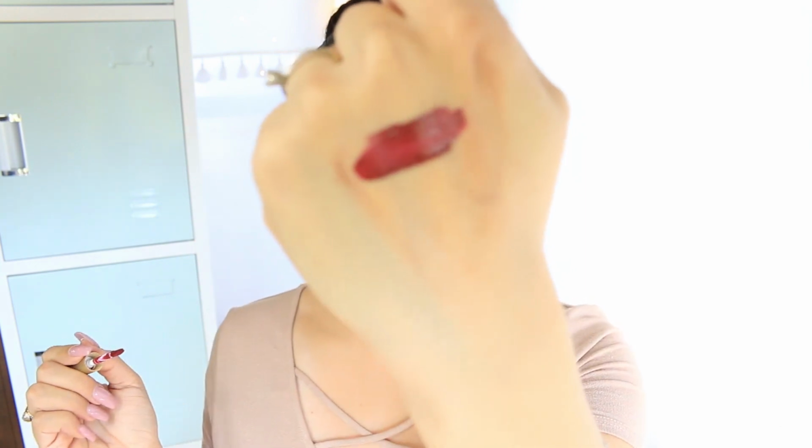I'm just going to go ahead and swatch it for you so you can see it on a swatch, but it is a dark red. And I forgot to mention something about this one. This one is just a little bit dry looking. It doesn't feel dry, it's really comfortable, and I can talk easily and move my lips and everything, but it is just a little bit dry, like a normal liquid lipstick should be, I guess.